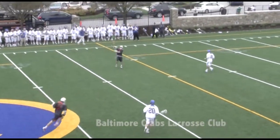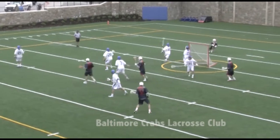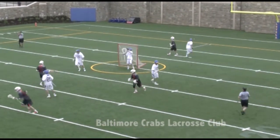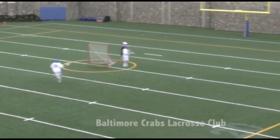And here's Rob Black sharing it across the top. Austin Frederick, little time and room here. And another errant pass. Both teams going through that feeling out process. 6:02 to go in the first quarter.